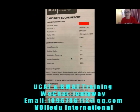So situational judgment band 2: those in band 2 demonstrate a good solid level of performance in situational judgment, with many responses matching model answers. So generally speaking, the student I taught got a very good score in their recent UCAT examination. The testing date is 17 September 2020.